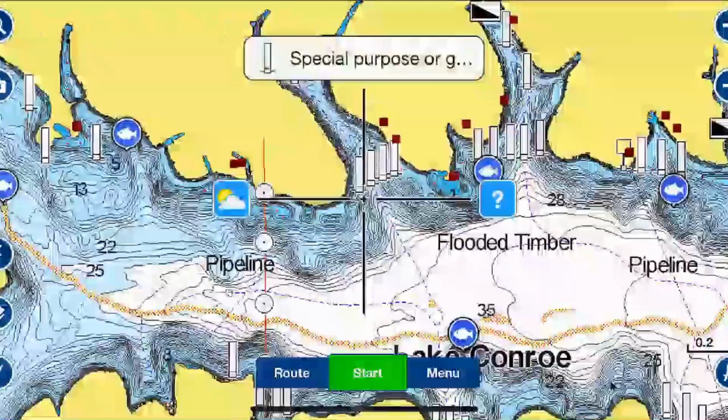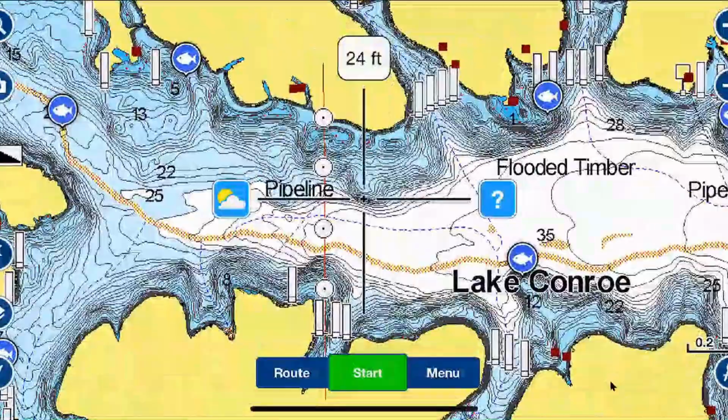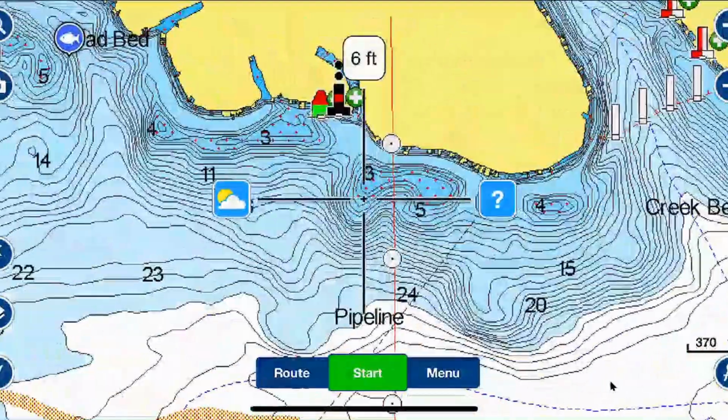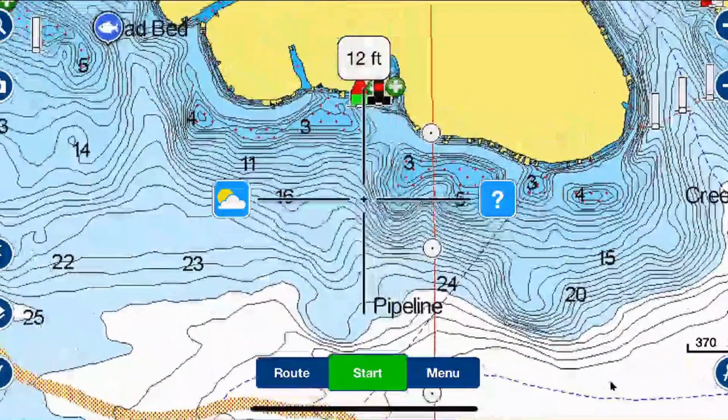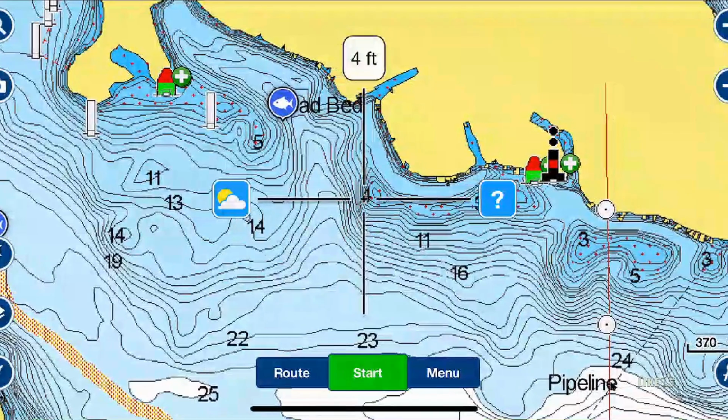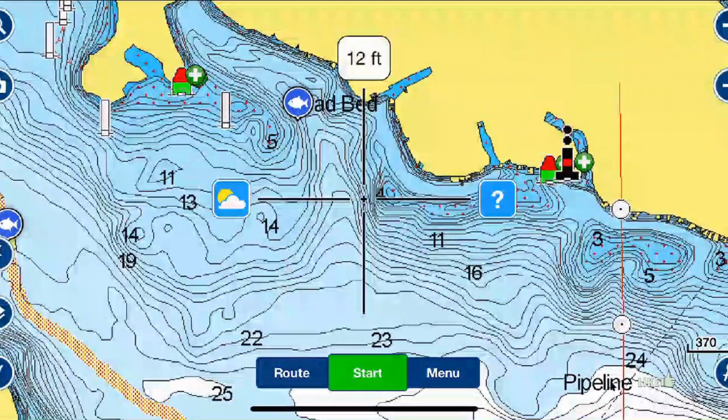Moving out here, check these out. Check out these breaks when you're out here. Come up here and see what's going on up in here. You got some flats. This one's not really that sharp of a ledge. There's a really good ledge right there. If you look right in that area, you got 4 foot right there, and then it breaks down pretty sharp.